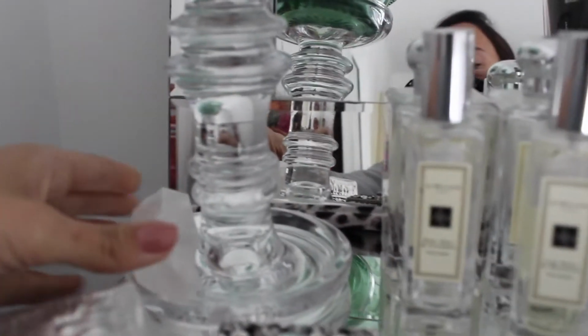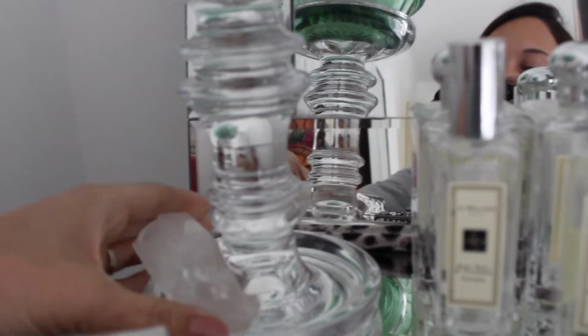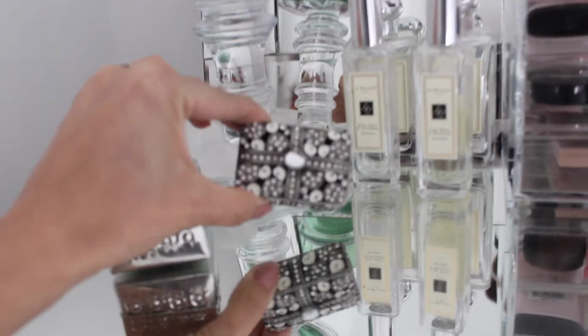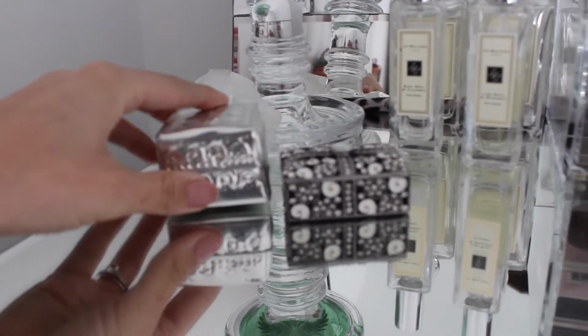And at the back here I've got a crystal which my godmother gave me, which I like to keep out on display, and then a little candle here. Sorry, it's a bit difficult to see because it's reflecting, but there's a candle in there. That's from Bali, which my sister bought me. And then this is just a little trinket box. It's very pretty. A good friend of mine gave me that, which was really sweet.